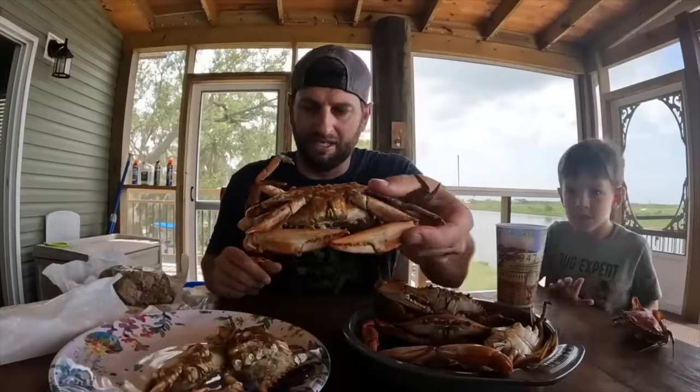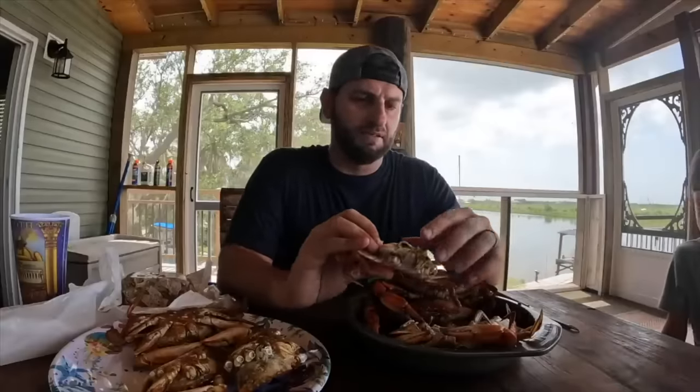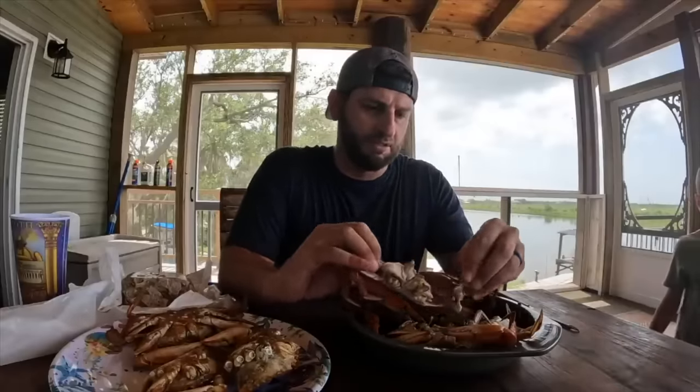So we're going to do a taste test and see which one we like the best, or better. We also got our hogshead cheese here. Let's do, you want to start with a boiled one? This one. Nice fat little crab.